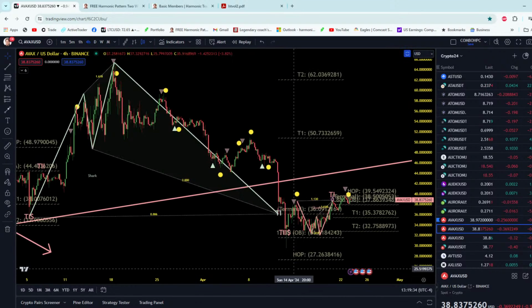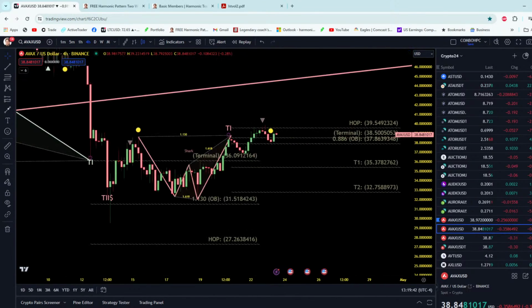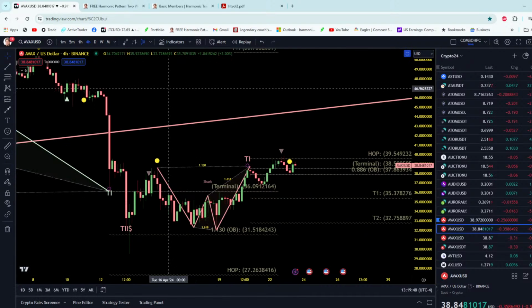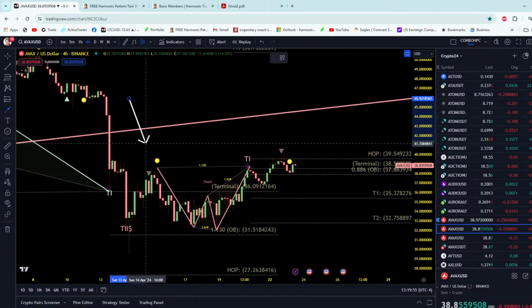Shark pattern. Now a couple of these have some back-to-back little patterns here. This is what you see when things are going to probably consolidate a little bit more. I saw this on Avalanche and Solana. I'll get to there in a second. Just be aware.